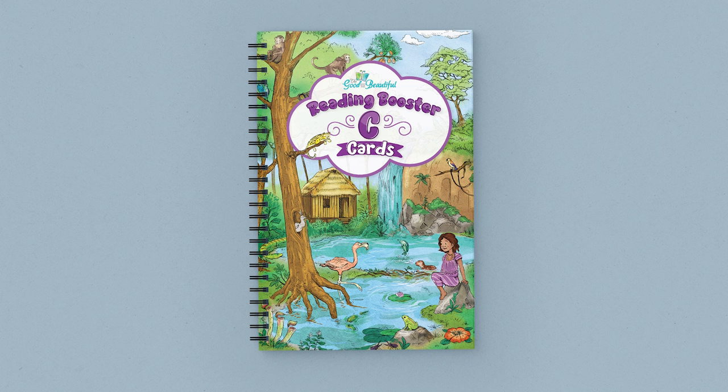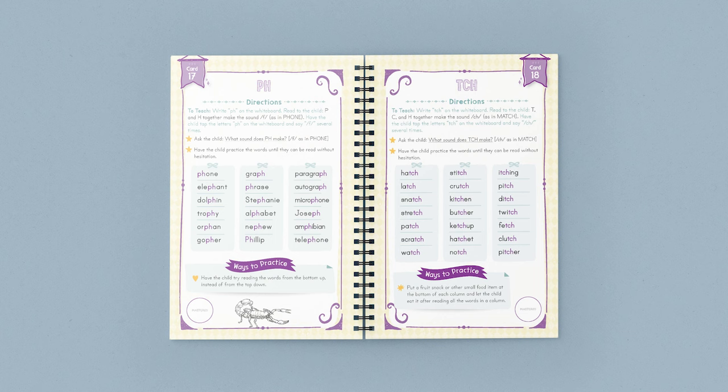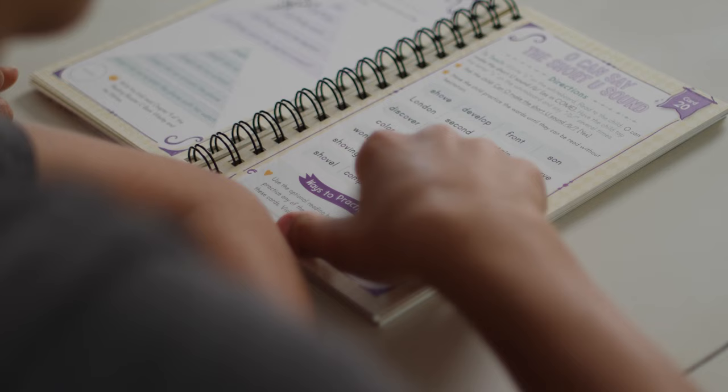The Reading Booster C cards have 64 cardstock pages and two sticker sheets. Each card focuses on a certain phonics principle or a group of sight words. The course directs you to work on booster cards with your child for about 8 to 12 minutes before most lessons. You can usually practice 1 to 3 cards in 8 to 12 minutes.